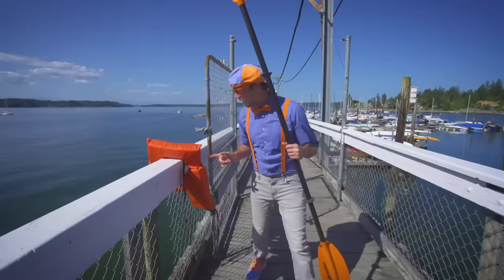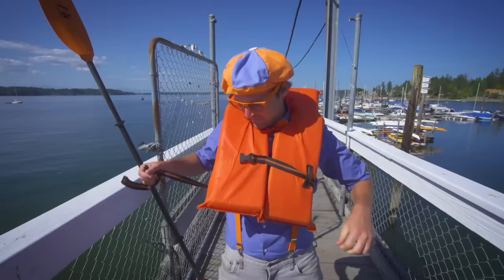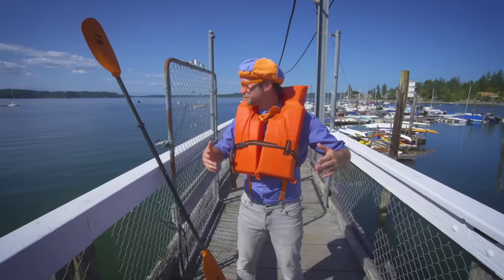Look, this is a life jacket. As you know, I love being safe. And this is a piece of safety equipment. All right, gotta loosen it up. All right, buckle it up. Yeah, so then if I fall off the kayak, this will keep me afloat. So I got my orange life jacket and my orange paddle. Let's go.